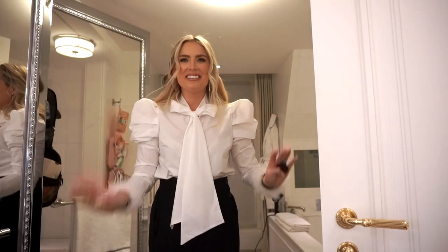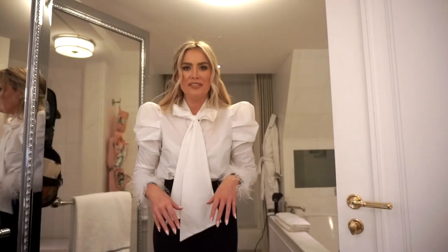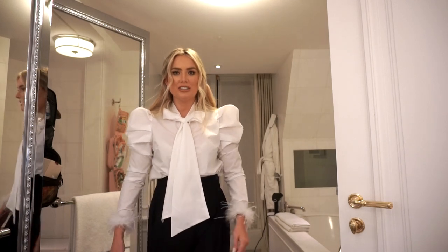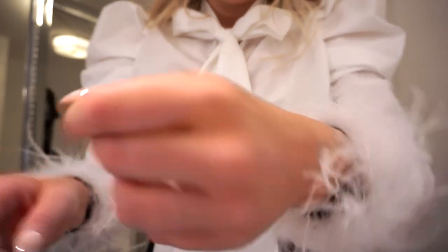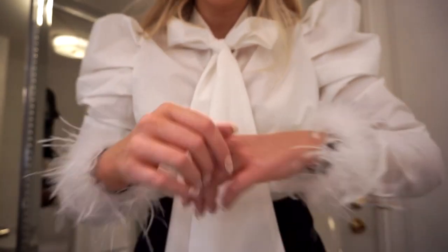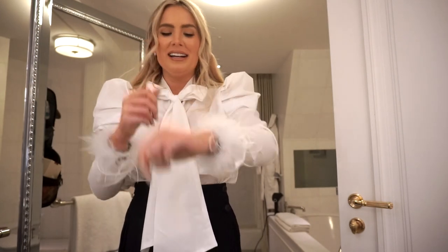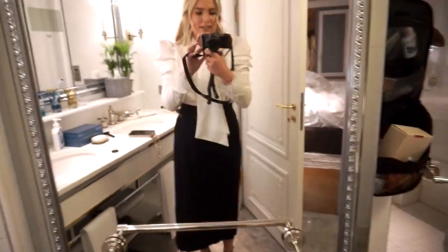I'm finally ready for dinner. So, as you can see, I'm wearing a very dramatic white blouse. This is from Shein, and the skirt was my mom's. And then I got these little ostrich feather slap bracelets off of Amazon. I'll put a link to them. I just love anything with ostrich feathers, and I think they really dress up a shirt. I did my hair half up, half down. So this is the whole look.